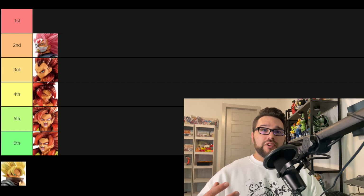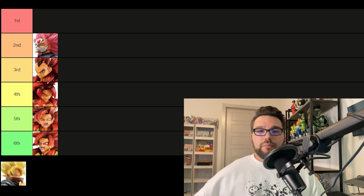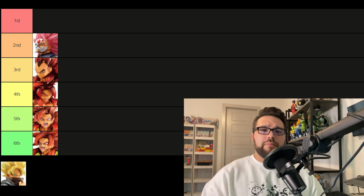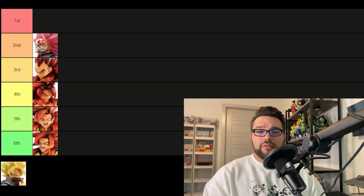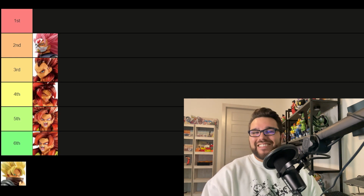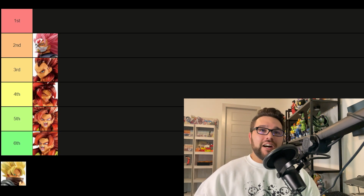The only differences are this one doesn't have his hand in front of his face. Instead, it's kind of pointing down like he's about to do his key sword that Goku Black is pretty popular for doing. He does that move a lot, like the scythe and the blade. So I think that is an iconic pose.